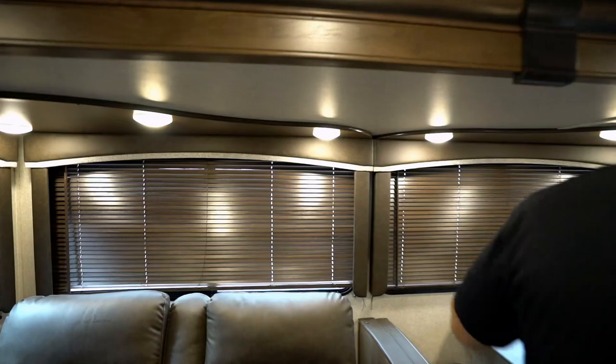Mushroom LED lights. Before we get to the kitchen, we're gonna hop right over here to the reconnection spot. Plush and comfortable is this booth dinette. Now this reduces down, and you can sleep one easily, two probably. But this is where, when you get finished making those camp cooked meals, you can reconnect with the loved ones.